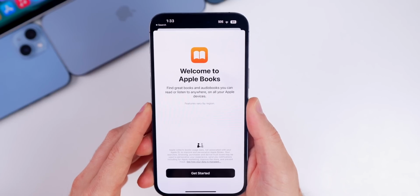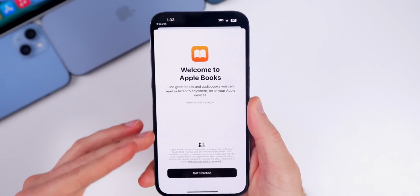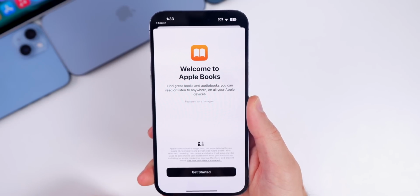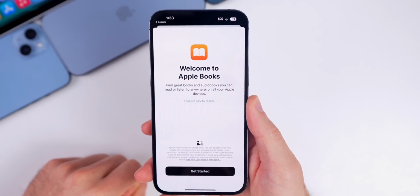When I opened up the Books application for the first time on beta 4, I got this new splash screen. It doesn't show any new features. It doesn't have a bullet point list of new features like splash screens usually do, but I just got this the first time I went into Books, and that was the first time I saw a splash screen on any of the 16.4 betas.